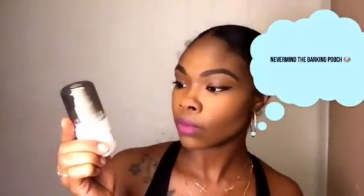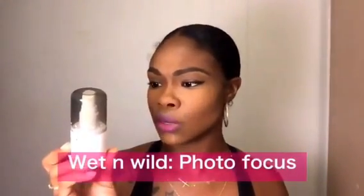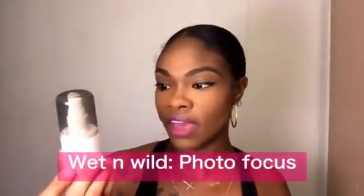And I'm going to also use the Wet n Wild Photo Focus finishing spray. This one says all day wear as well. I saw a review on this one and the girl that used it said it was okay for the price. It was about $5. I got it at CVS, but this one smells really weird to me. It's really strong and it almost burns my nose if I spray too much of it. I've actually sprayed this one on this side of my face and this side still looks wet to me, so I guess it's taking a while to dry.